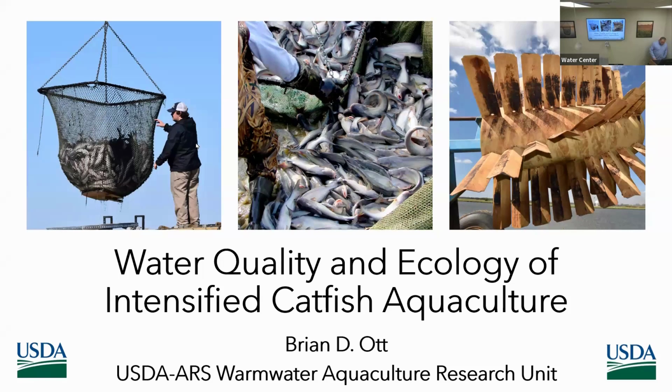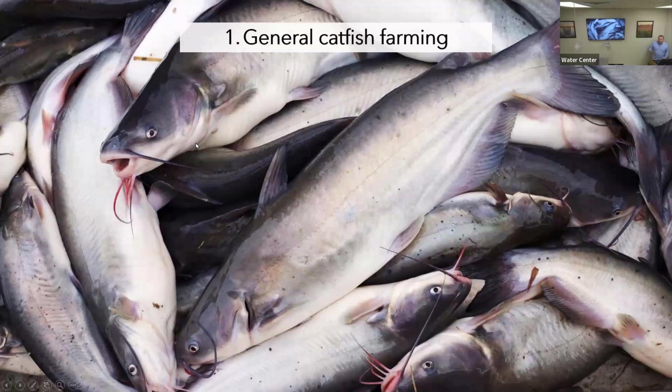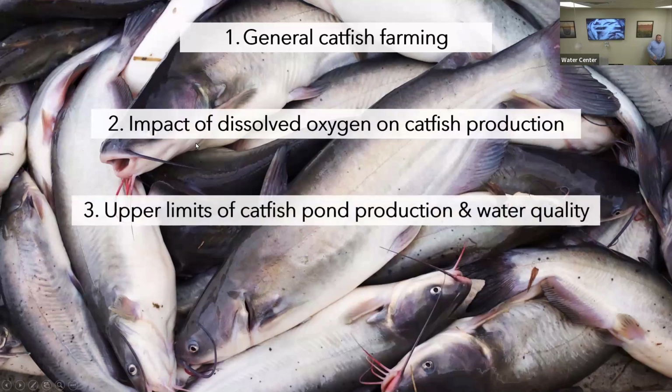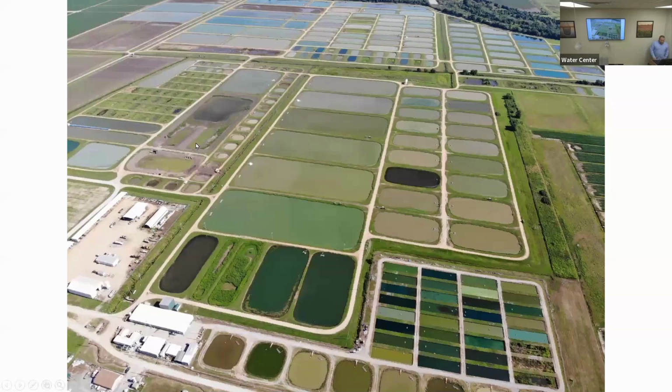So what I will be talking about is just general catfish farming, an overview of what happens on a farm. After that, we'll talk about a long-term study we worked on, looking at the effect of dissolved oxygen concentration on catfish production. That'll evolve into describing the upper limits of catfish production, how that impacts water quality. Then finally, we'll go over some current and future research ideas we're thinking about.